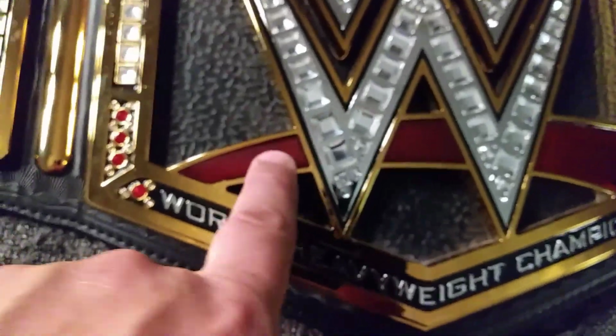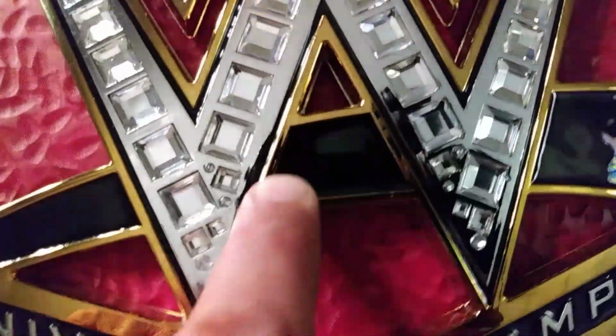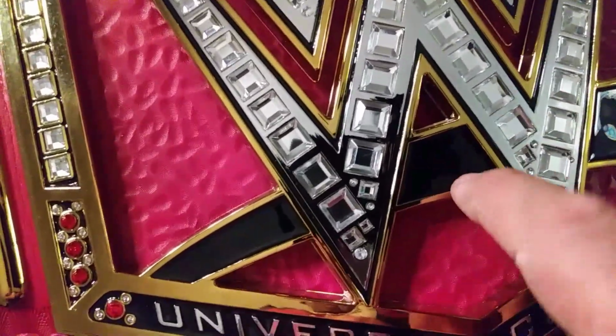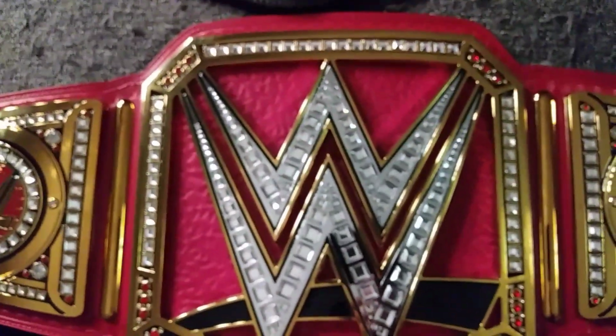While we're on the main plate, two differences obviously, the World Heavyweight Champion inscription versus the Universal Champion inscription, but more importantly, this here. This isn't paint. If you see here, it almost has like a glassy appearance to it. This is glued in. This is a clear-ish red plastic that is glued into place here that gives it a really cool appearance. This is paint. You can see how it's paint by looking at how it goes down in rather than stands up out. And it's just paint. No big deal. But that's the difference on the main plate. Other than that, I mean, these belts really are identical.